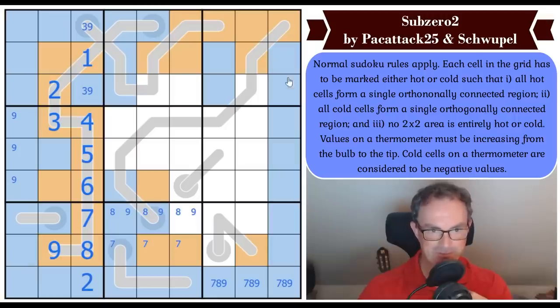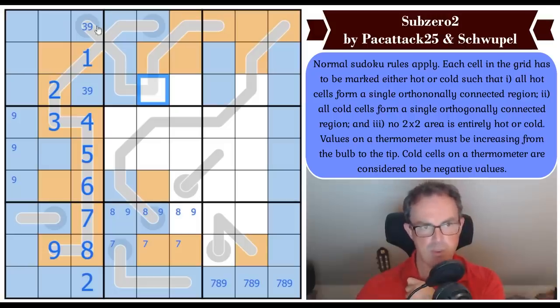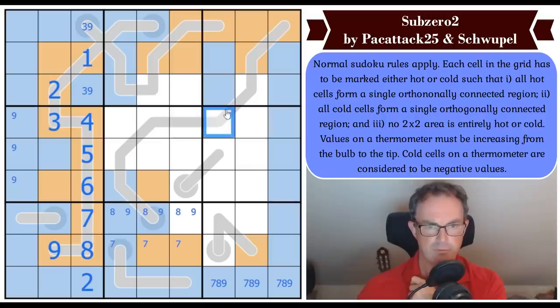We do now. Would it be helpful to know? It would. The only way it would be helpful to know that digit is if it was blue, because if it was blue, that would have to be a 9. Both of those are blue. That has to be hot to avoid a 2x2. I think that's okay. If both of those are blue, that has to be hot, and that would be blue.